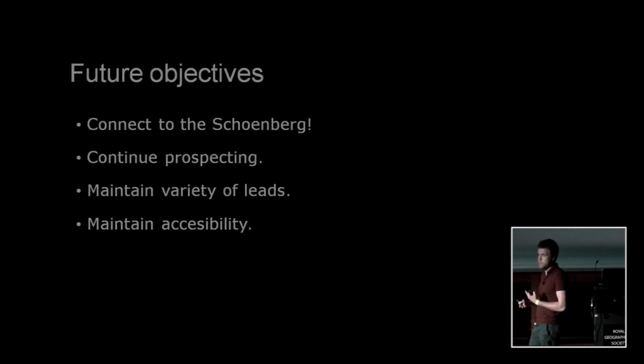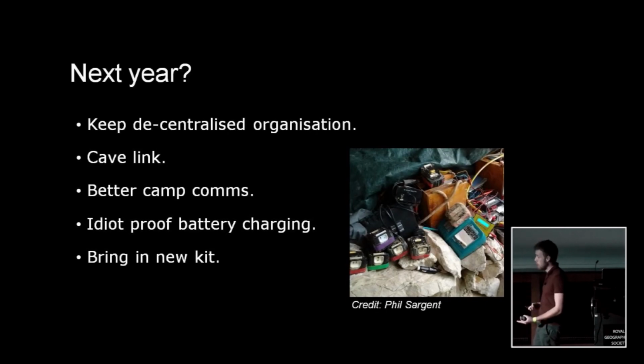So next year, there are a few problems we need to solve. A large problem we had this year was drill batteries. It was a strong limitation on what we could actually achieve. I'm not sure if we nailed down the cause of it eventually, but people would lug a load of batteries down a hole, get about 2 drill holes out of it, and then have to lug them all back out again, which is kind of not very productive. That's true, that's true. So hence the idiot-proof aspect of it.